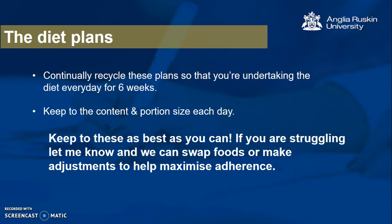Please do try and keep to the content as you possibly can. Ideally, you'll be sticking to this religiously, 6 weeks. That's both the content and the portion size. I have put the portion sizes on there, so things will be weighed out in grams or in milliliters. Make life easier for you guys. I've also put on some foods how much that translates to things like a tablespoon or a cup, just to help make the measurements a little bit easier for you guys.